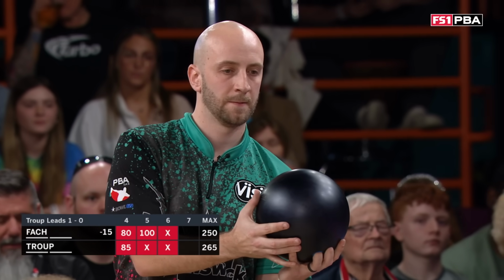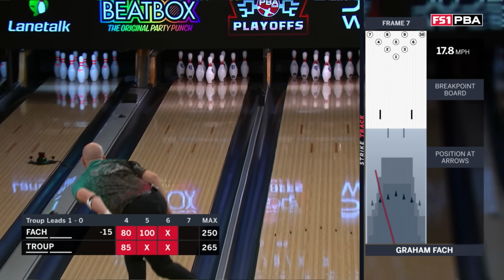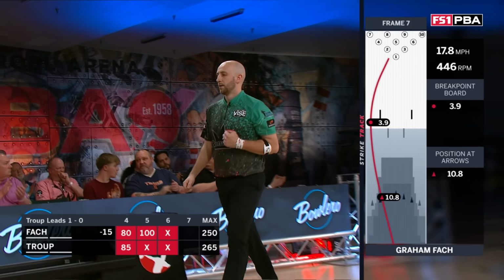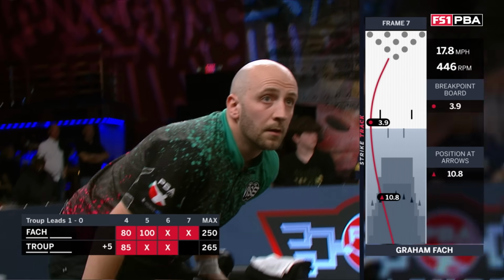Last thing he wants to have happen here in game 2 is a Dutch 200 game. Come on. There you go. And that'll put an end to the Dutch 200 game. Yeah, that looked like the Delaware move there where he just caught a little bit more of it. Came off of it a little bit better.